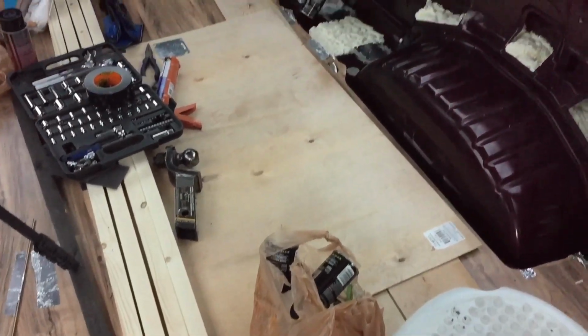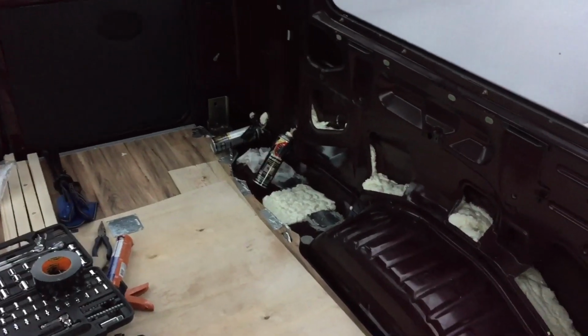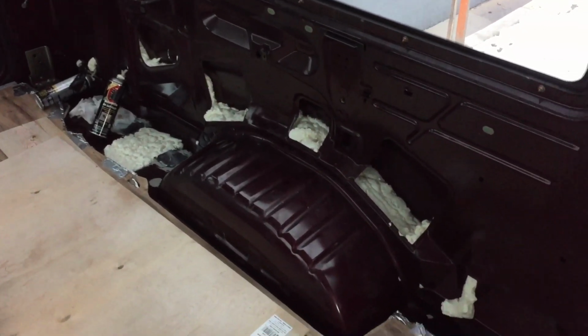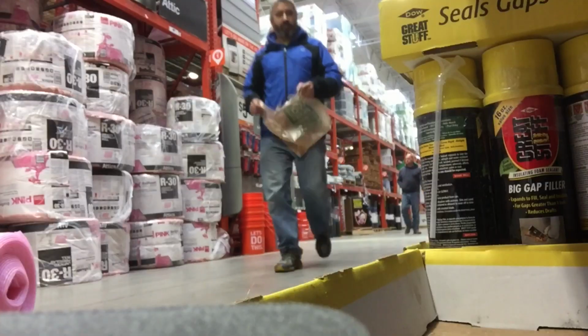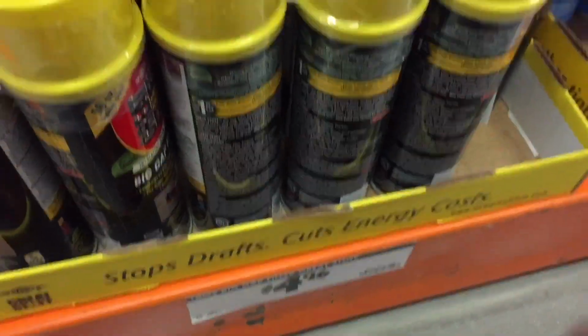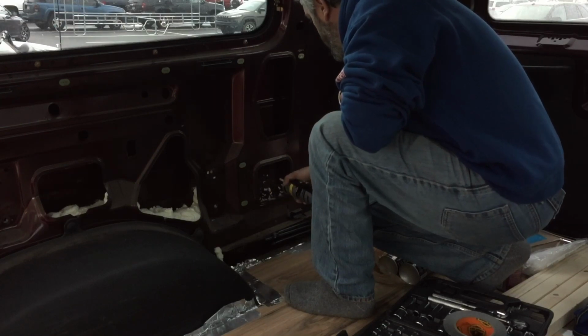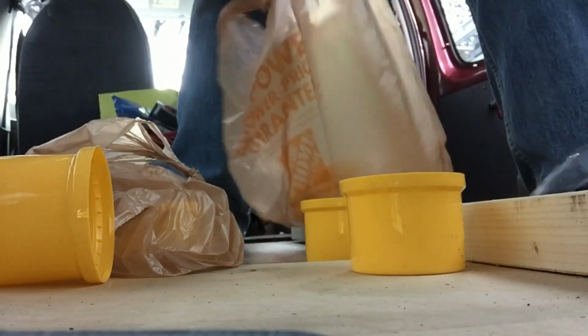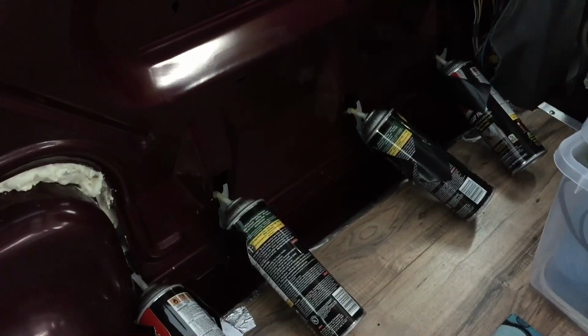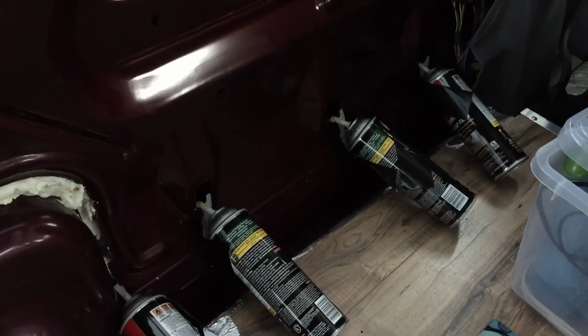So I've used six of those big gap filler, and it's still not enough. There's a lot of gaps in this van. I'm gonna need a few more cans. Just bought 8. I think I'll need, I don't know, at least 6 more.